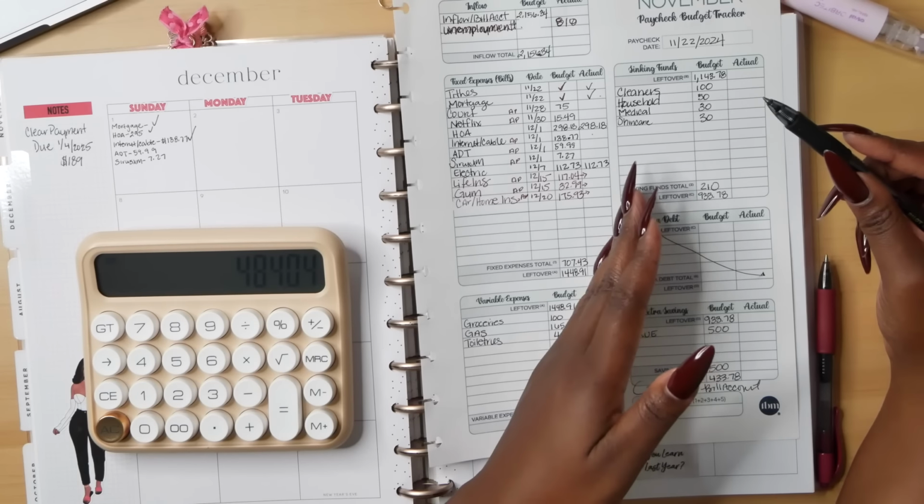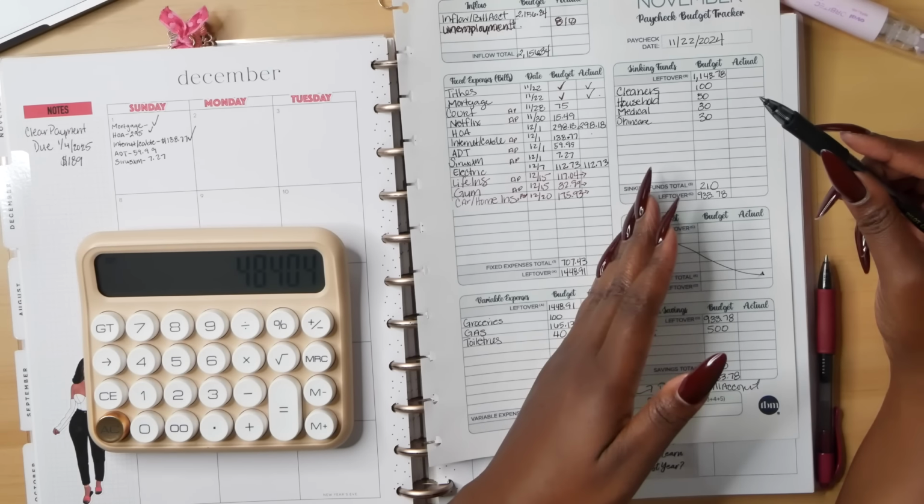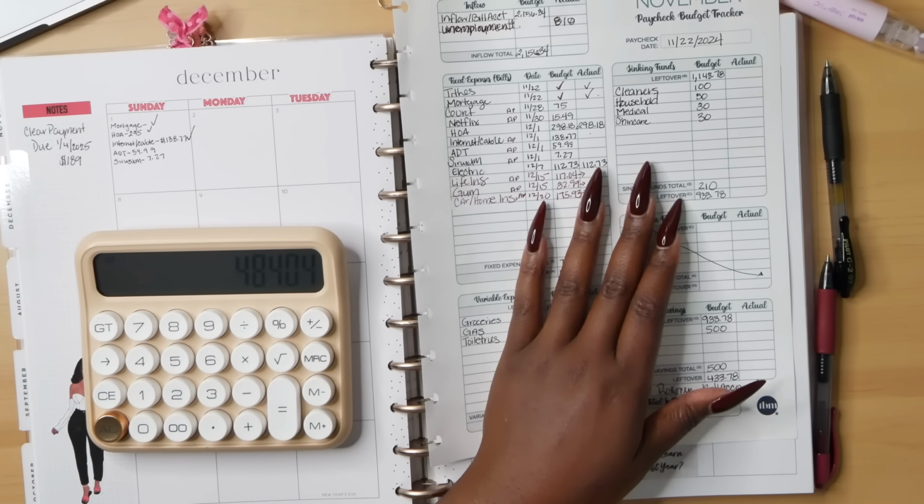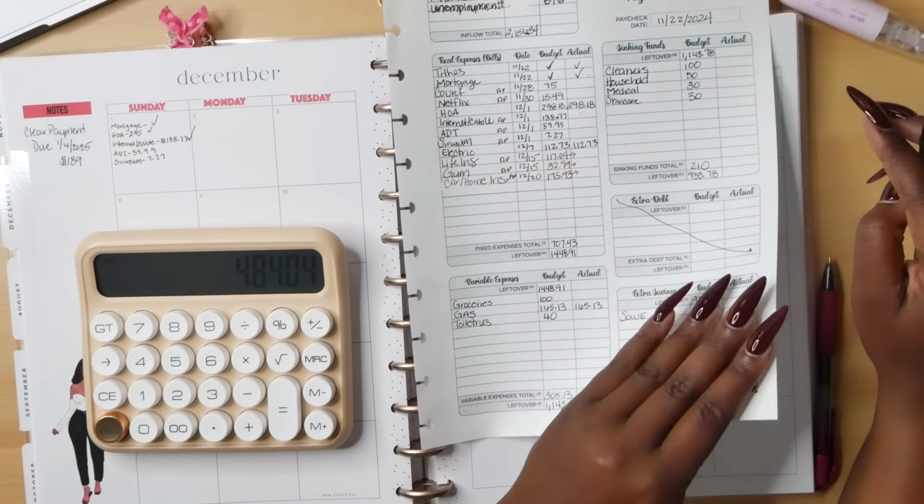But moving into 2025, I'm actually just heavily going to be paying off debt. So that's the plan for 2025.